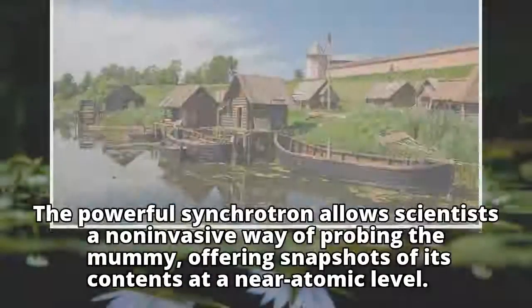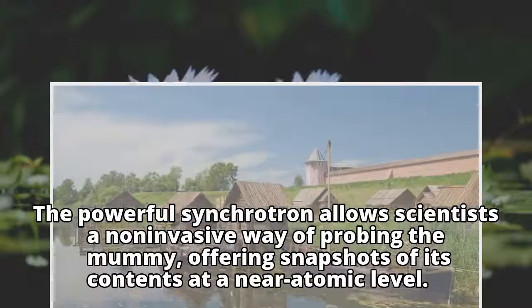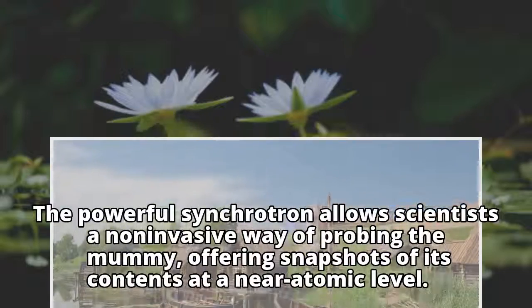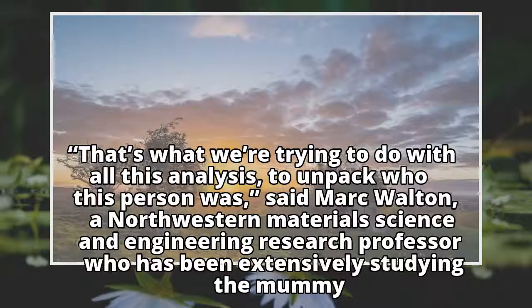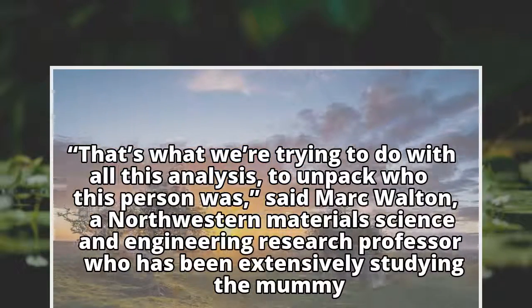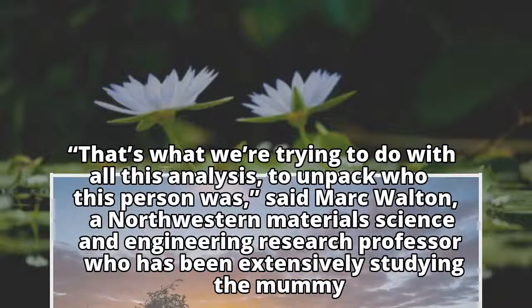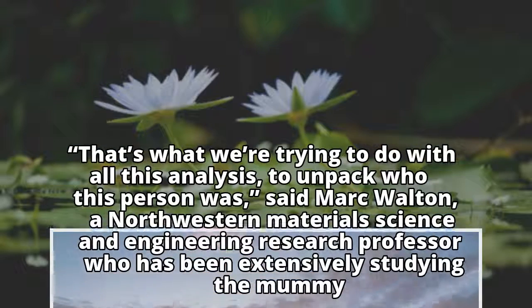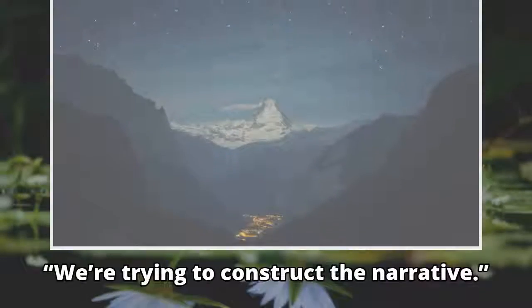The powerful synchrotron allows scientists a non-invasive way of probing the mummy, offering snapshots of its contents at a near-atomic level. "That's what we're trying to do with all this analysis, to unpack who this person was," said Mark Walton, a Northwestern materials science and engineering research professor who has been extensively studying the mummy. "We're trying to construct the narrative."